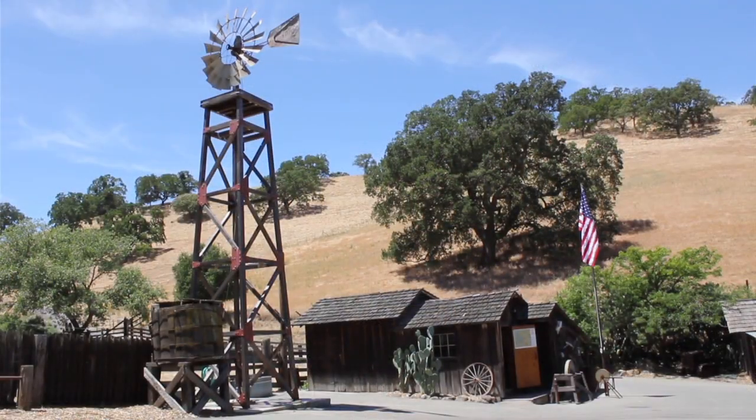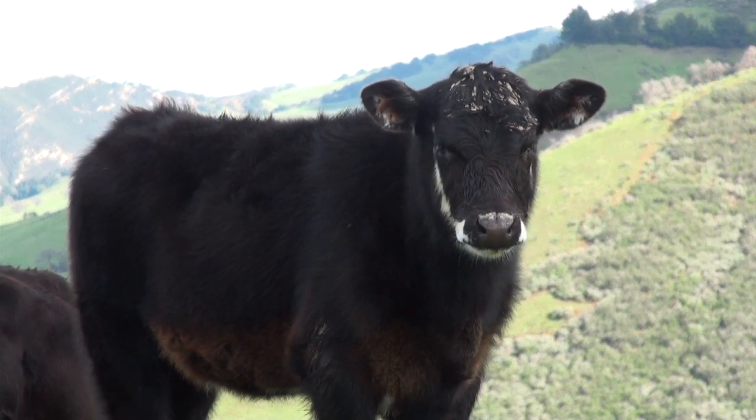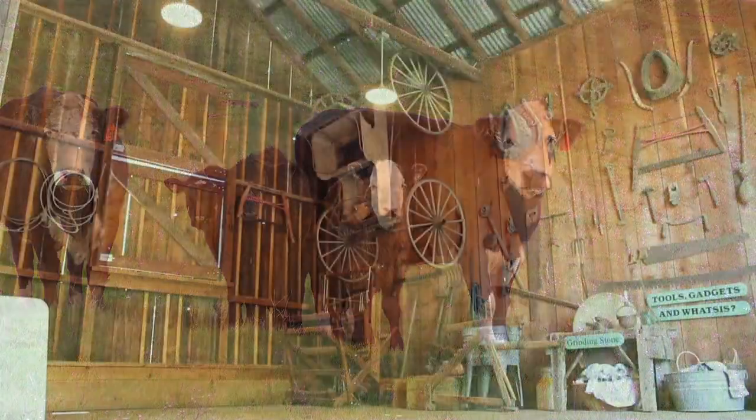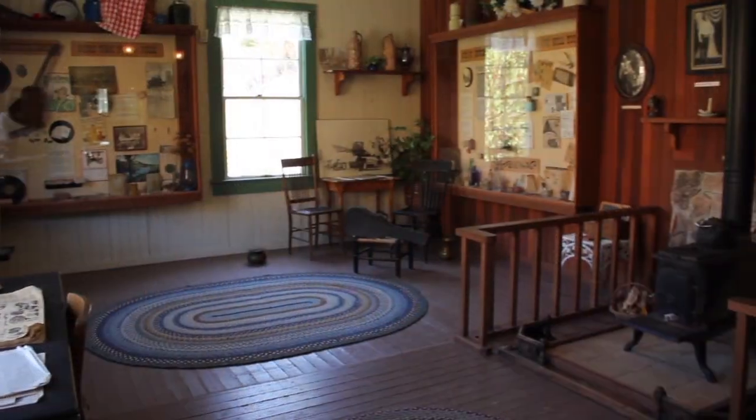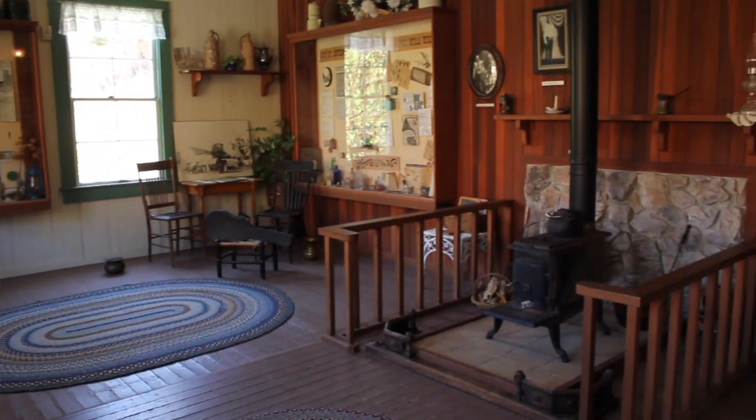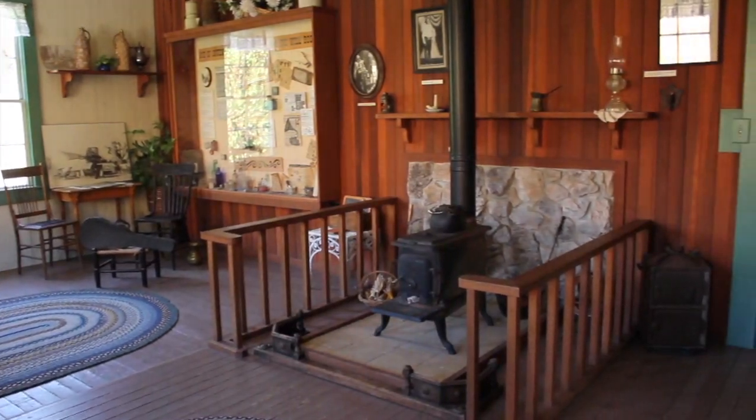This was a working ranch for many years, right? Correct, and it actually still is. We still run cattle out of Borges Ranch and into Shell Ridge Open Space. The Borges family doesn't do the ranching anymore. It's another local rancher, but we still do ranching up here. The Borges family ranched here from approximately 1899, 1900 until 1991.